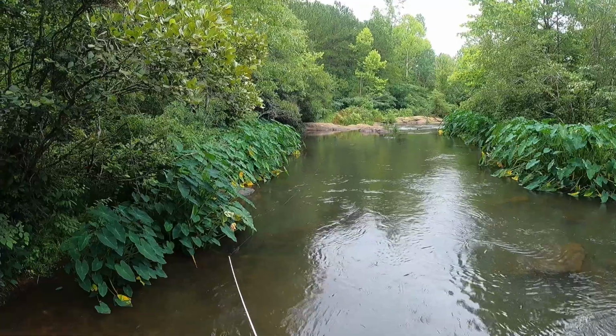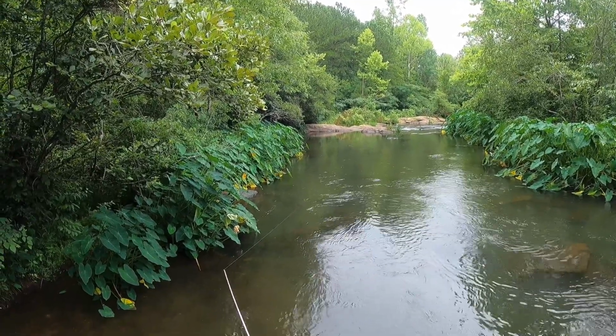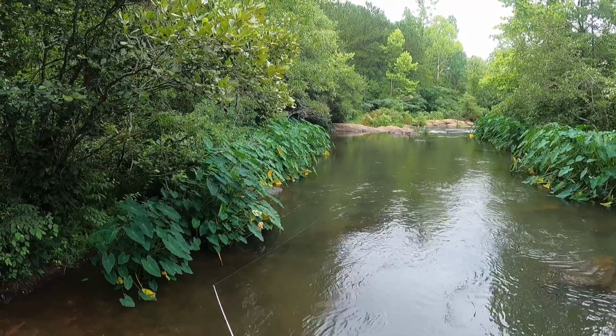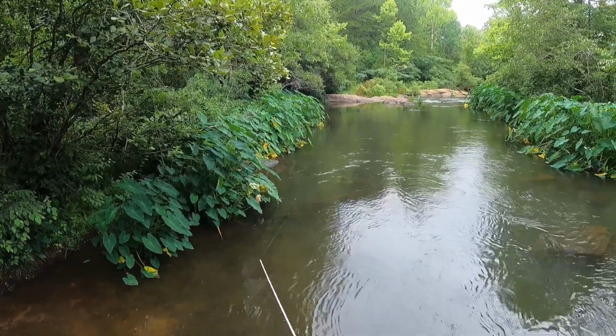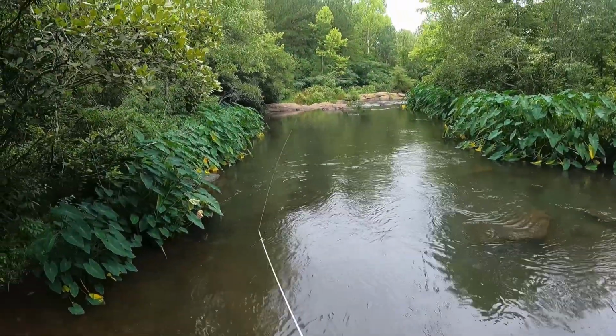We're going to start it off with these little guys. Oh, there was a decent one that had a go at it. And they're just going to be sitting in these rocks. They're going to be waiting, and they'll hit like anything that comes out.